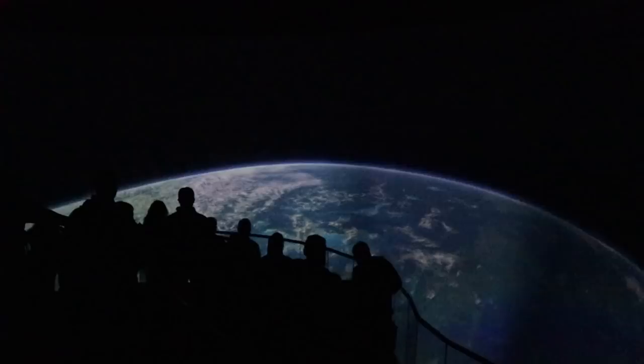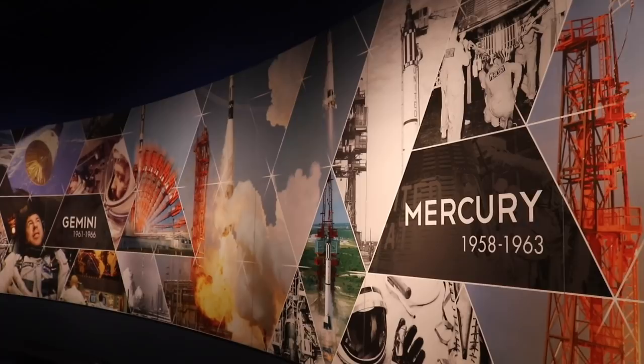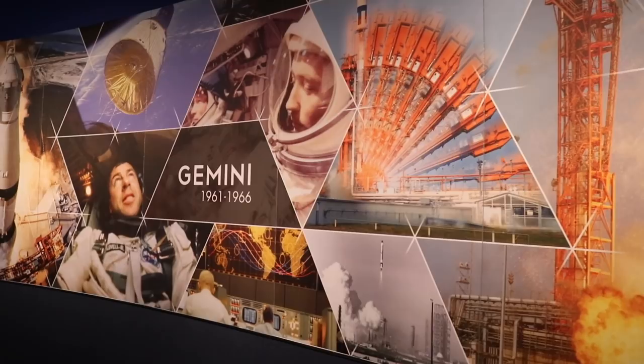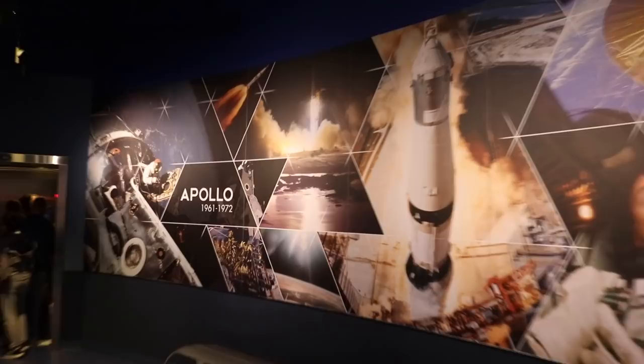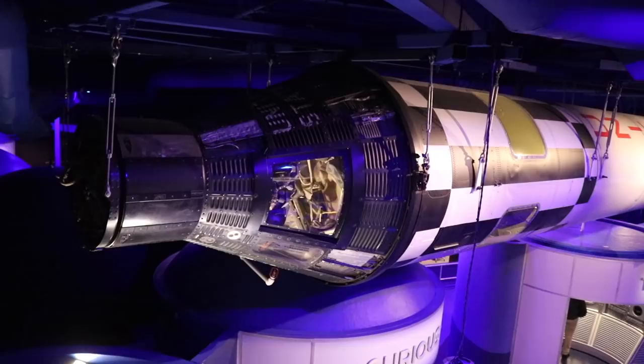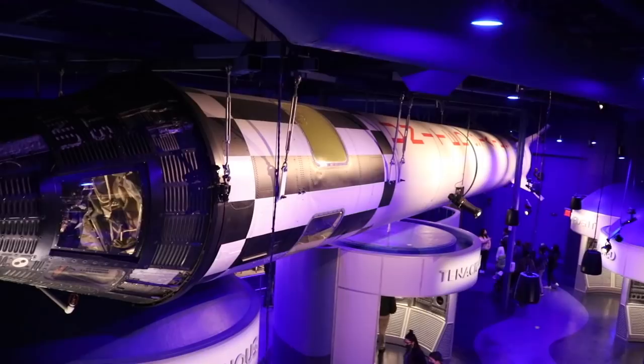Now we're entering the Astronaut Hall of Fame. Notice this display here teaches you of all the different missions. Mercury, 1958 to 1963, and then Gemini, 1961 to 1966, and then the Apollo missions, 1961 to 1972. And right behind me, a Mercury Atlas rocket. Check out the manned capsule there on top. The first one I got inside, outside, in the beginning of the video, that's that one.